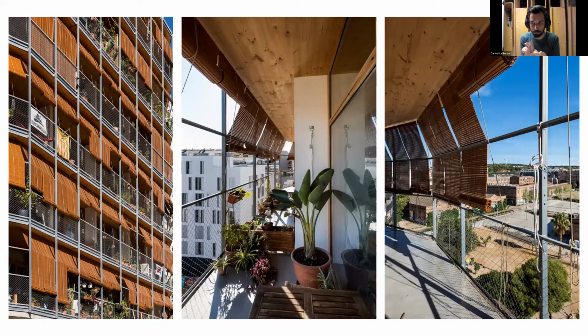In Barcelona, 9-10 months of the year, you can be using this balcony as a room. And this was something that was expressed also as very important for the community at the beginning, that we wanted exterior spaces. And in the middle image next to us, there is this social housing block that was done just 1 year before us. And it has no balconies. It has these smaller windows without exterior space.